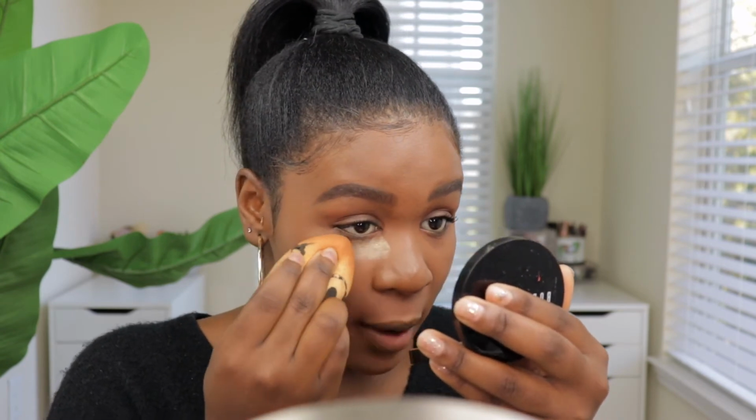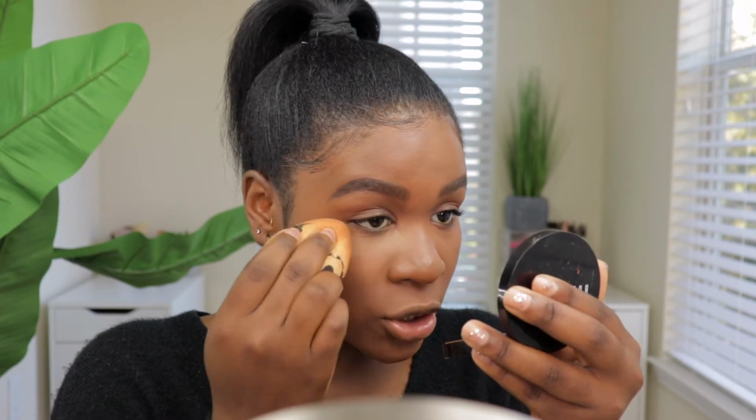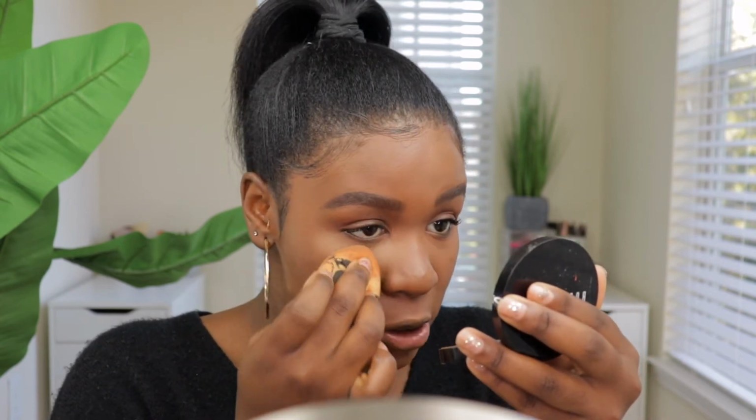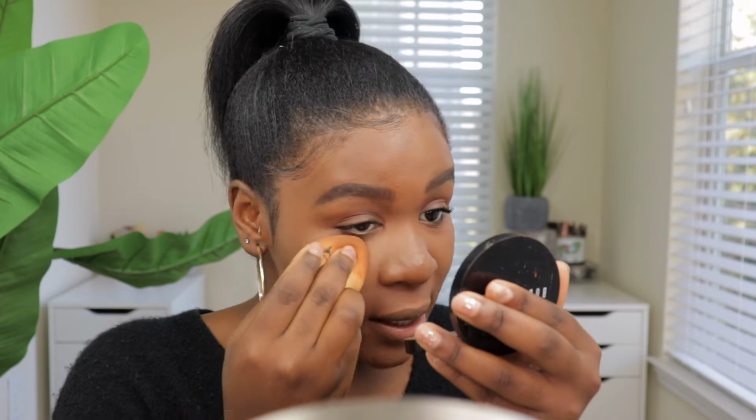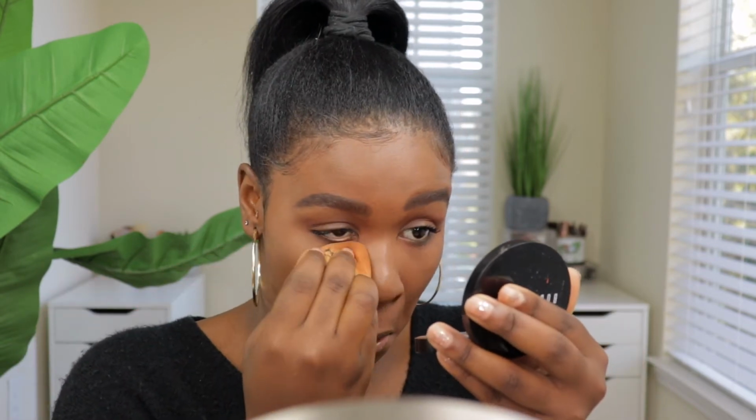Not gonna lie, I thought the powder was gonna look very crazy underneath my eyes, but so far it's looking really, really smooth and just nice. So I don't have anything bad to say about it. I think when it came to this powder, when I baked my face is when I had an issue. It didn't look good at all. But when I set my under eyes just like this, it looks completely fine.